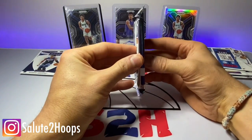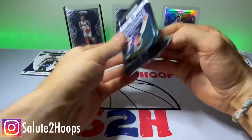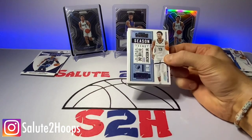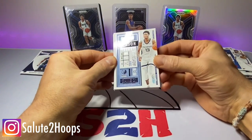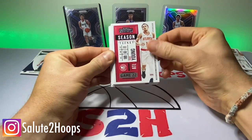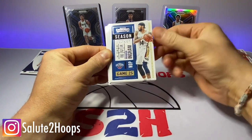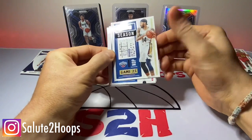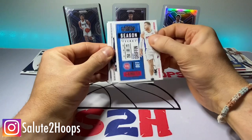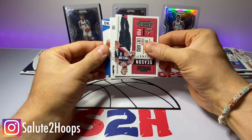So last pack here, guys, looks like, like I said earlier, it's going to be a little mem card. But we'll see what that's all about. Put that down there for now. All right. So, Jaren Jackson. Trae Young. John Collins. Blake Griffin. Let's see. All right, we'll save the mem card for last there.